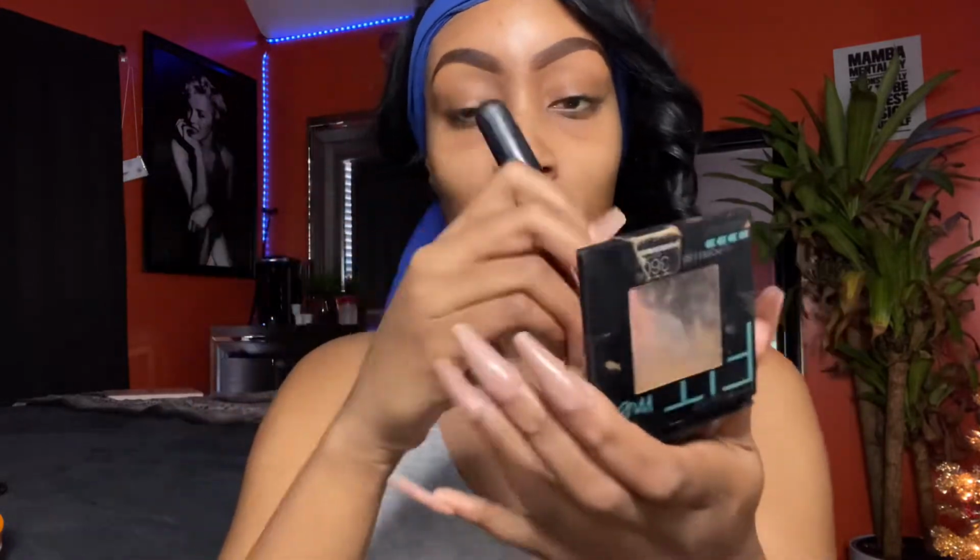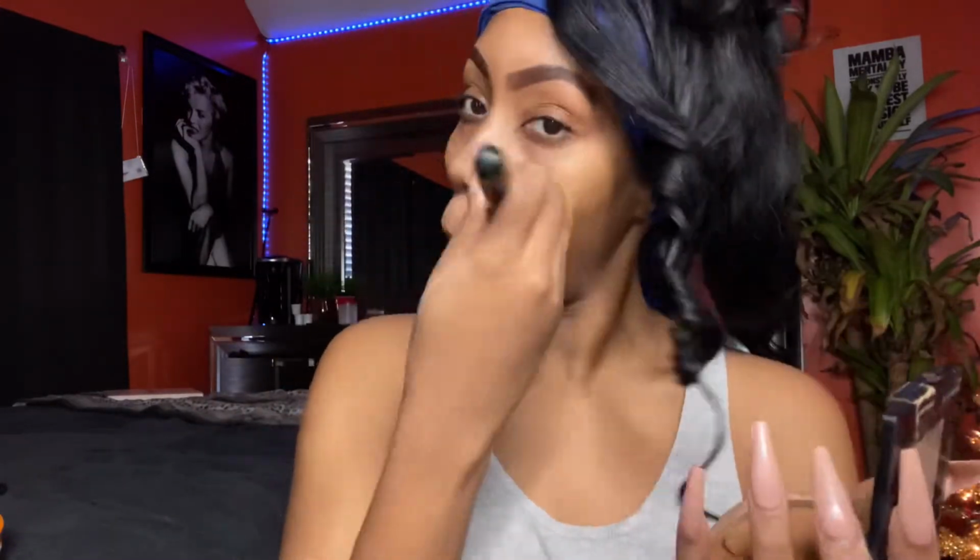I then go in with my Maybelline FitMe powder and actually set my moisturizer. This will make sure your foundation looks amazing and flawless all day. It really changes how long your foundation will actually stay on your face, regardless of the brand you use.